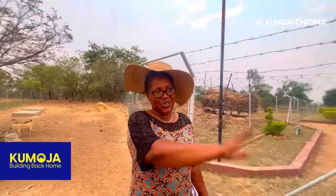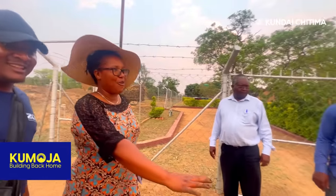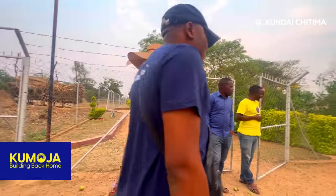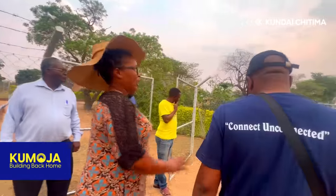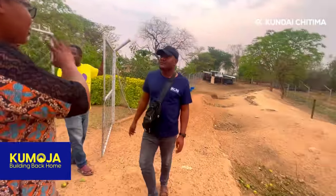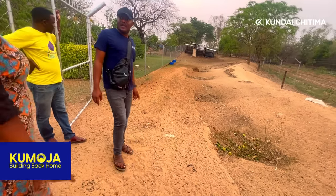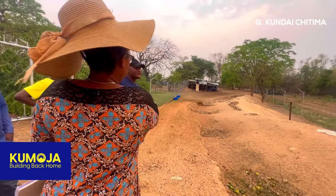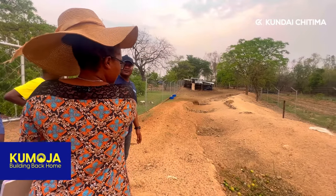I'm taking you through to this other form of trench. It's now called a storm drain. Why a storm drain? We are preparing for the coming storms. So if that happens, remember I told you to stop it. The rain water will come.